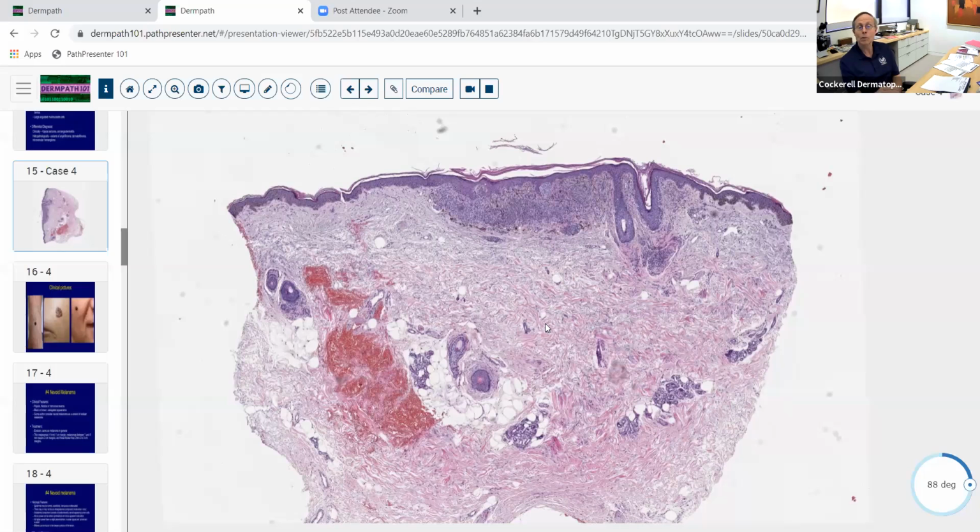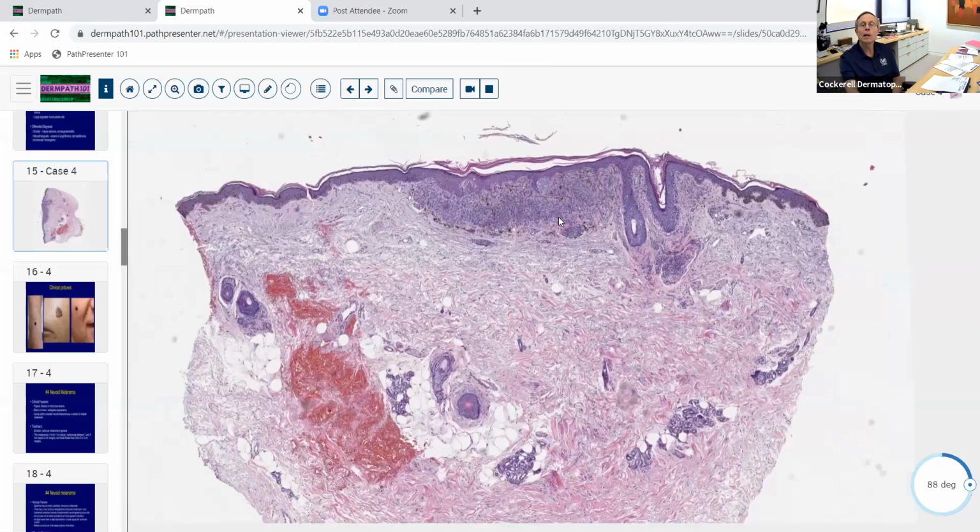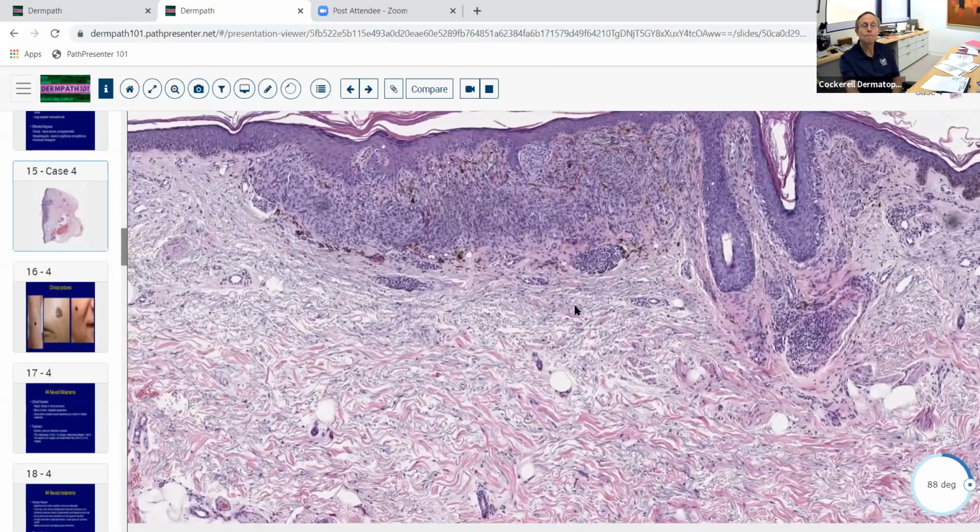Is it symmetrical or not? Well, it doesn't look super asymmetrical at low power, but as we go to higher magnification, we may see some features that show that it's really not perfectly symmetrical. Is it well circumscribed? Those are the three most important things at low power. If you can't be sure about that, then you start relying on ancillary criteria. Are there mitotic figures? Is there maturation? Is there pagetoid spread? Is there a regular distribution of melanin? Is there necrosis? All of these are other things that we look at as we go to higher magnification. So let's go to higher magnification.